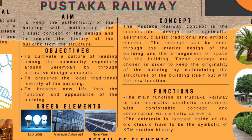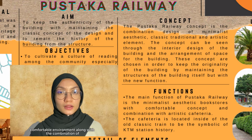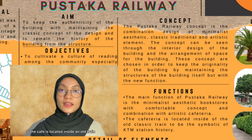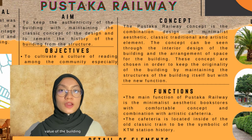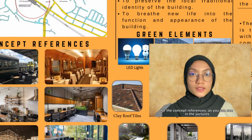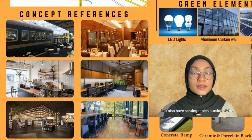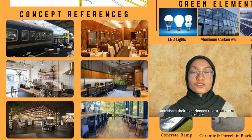with new functions. The main function of Pustaka Railway is a minimalist aesthetic bookstore with a comfortable environment along with the combination of an artistic cafeteria. The cafe is located inside an old train at the KTM station to symbolize the historical value of the building. For the concept references, as you can see in the pictures, the cafe's dining area is inside the old train but also has a sitting area outside of the train. Customers or visitors can take pictures or videos and share their experiences to attract more visitors.